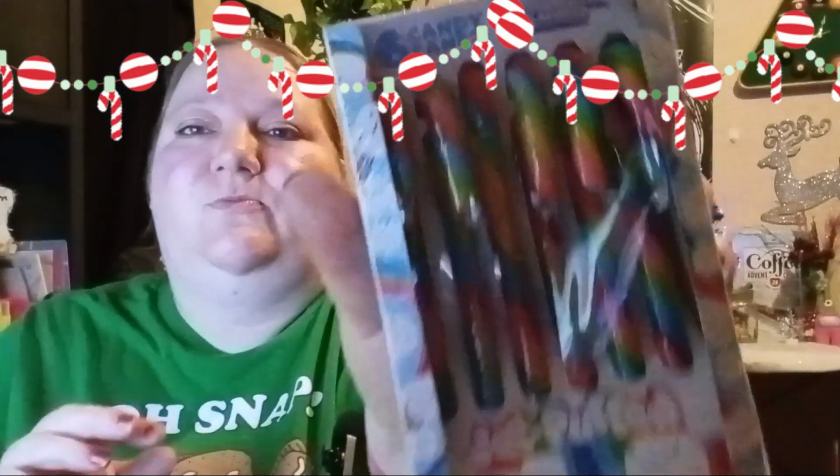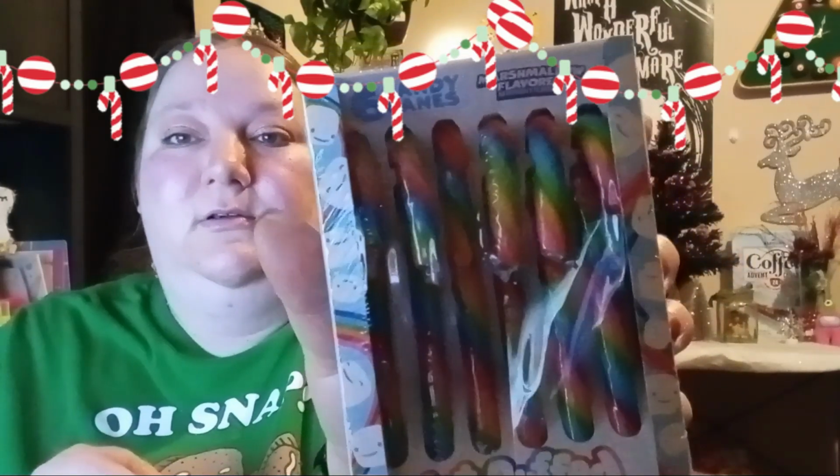And then next item, I got a couple of these candy canes. These ones are the Jell-O strawberry. And yeah, I just wanted to hang them on my tree, you know, and then we kind of eat them here and there sort of thing. And then we got the Jet-Puffed marshmallow flavor one. So yeah, I got a couple of those.